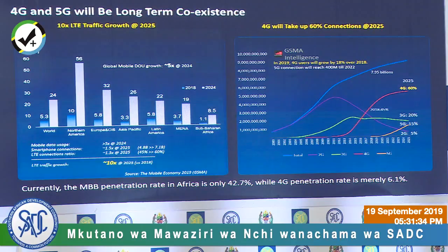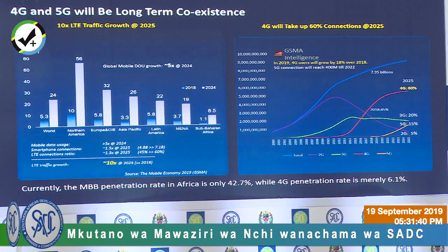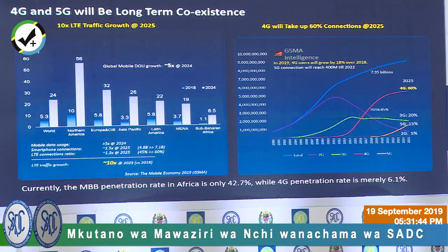Do we have those spectrums? Do we have the site required to build those 5G? In China, for example, they are accounting for almost 1 billion base stations, literally 1 base station per person in China. How much do we have in Africa? We are very, very far from having 1 base station for 1,000 persons.